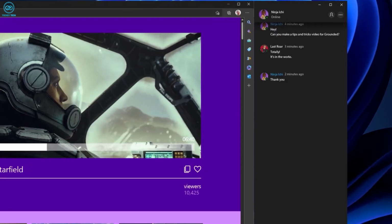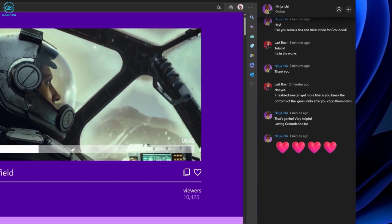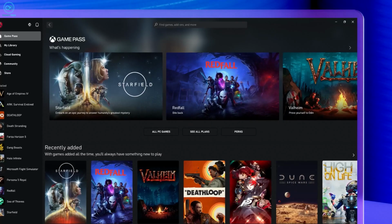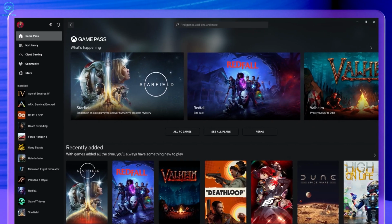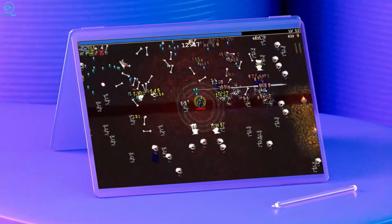Of course, the decision ultimately comes down to your personal preferences and needs. But if you're in the market for a new laptop or considering an upgrade, we highly recommend giving Windows 11 a shot. Trust us, your laptop experience will never be the same again.